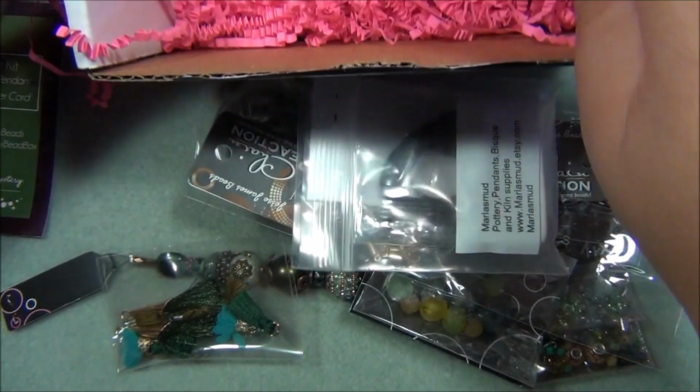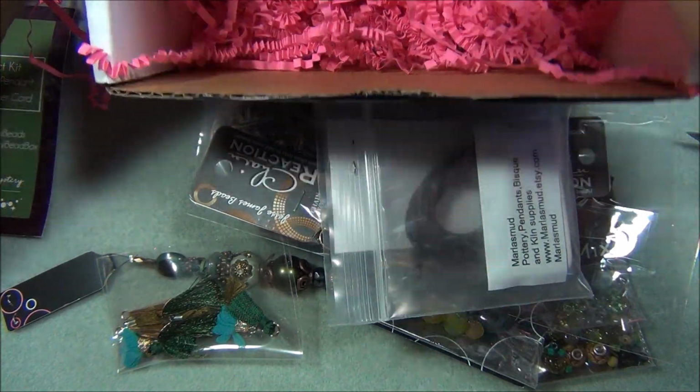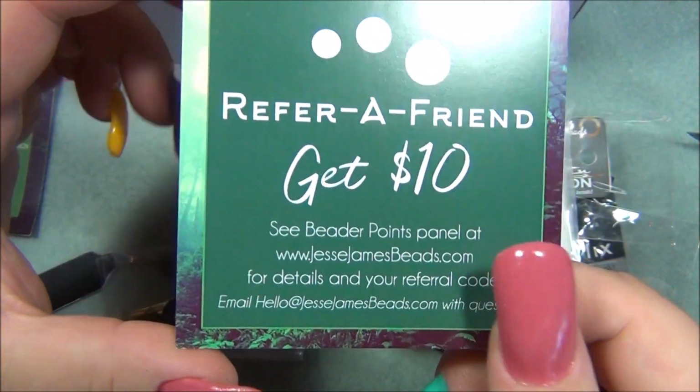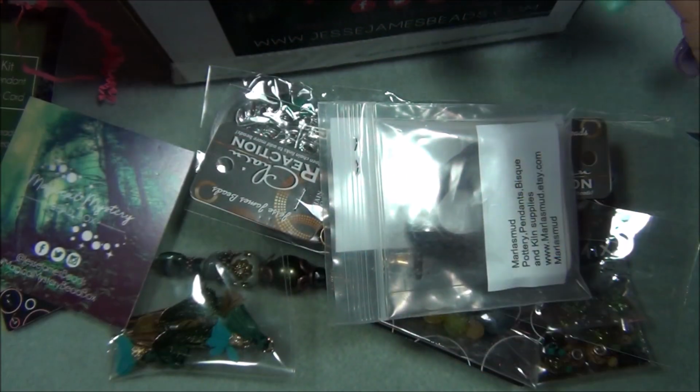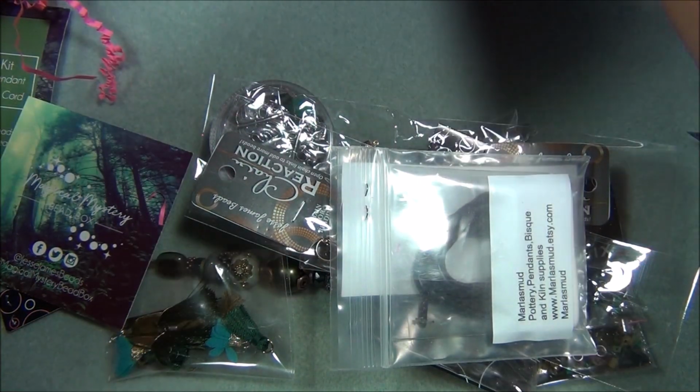Okay, and there's still more in here. Coupon code, maybe? Yes, coupon. And is that it? Yes, that's everything. Okay, now we're going to go through the bags.